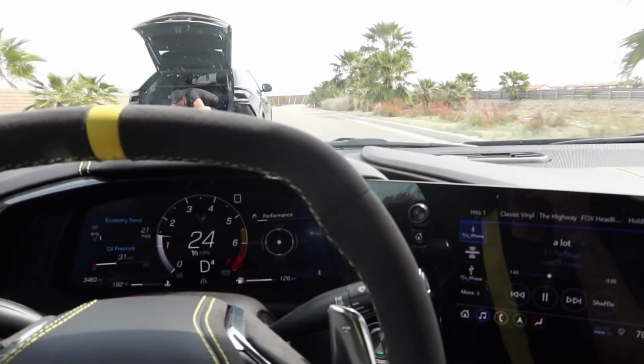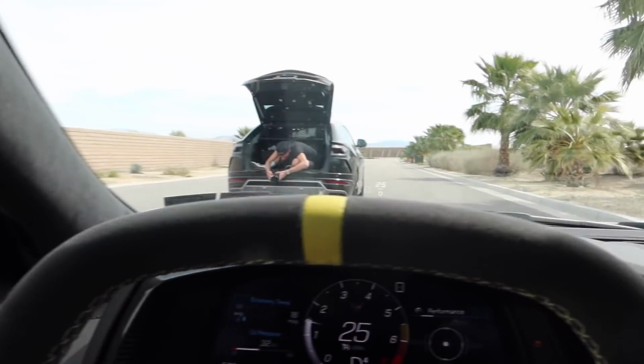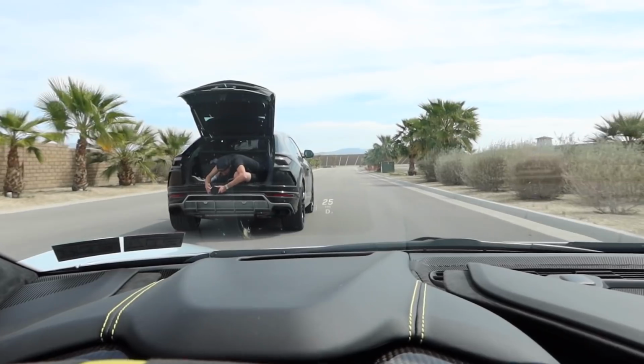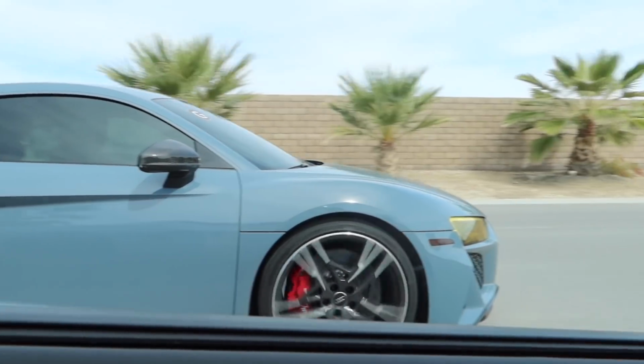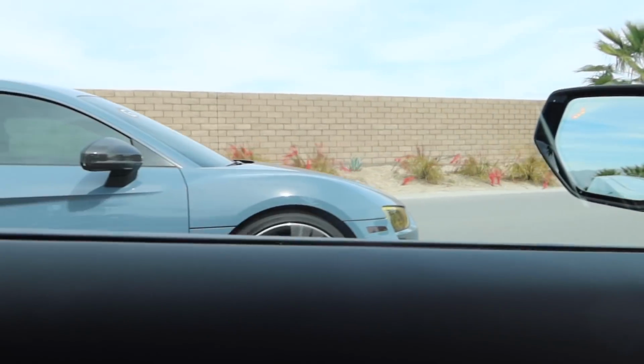Before we head out today, we are doing some rollers with Tyler and some boys that we just met. They're doing roller shots out of the back of an Urus in the neighborhood roads of Thermal. What a flex. What a flex. Of the whole entire track experience, which was amazing, it was so much fun.